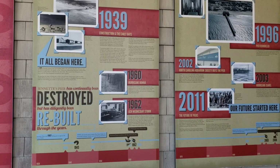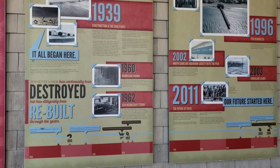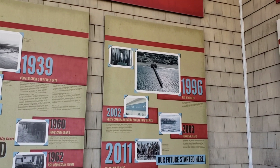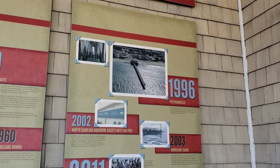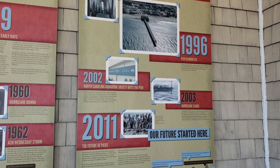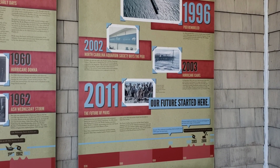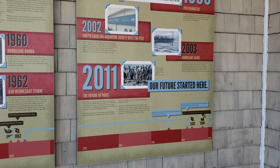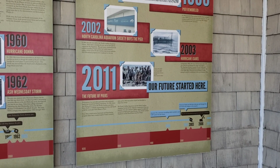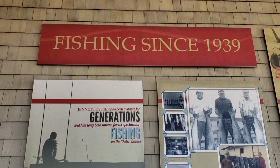Destroyed by Hurricane Donna, rebuilt again. The Ash Wednesday storm, that was a big one here. Pier was remodeled in '96, bought by the Aquarium in '02, and destroyed by Isabel. And in 2011, a new story began, and I've been proud to say I've been here every time I've been to the Outer Banks. Fishing since 1939.